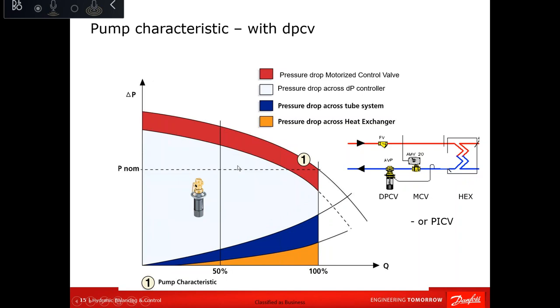So now if we include the DPCV in the middle, all that excess of pressure drop will be taken care of by the differential pressure controller.